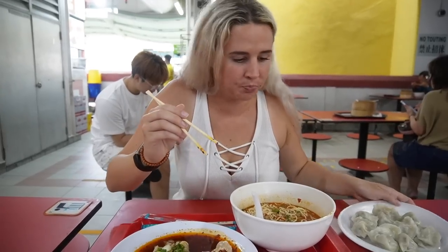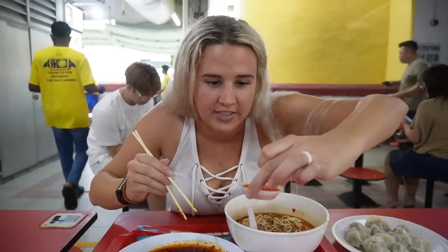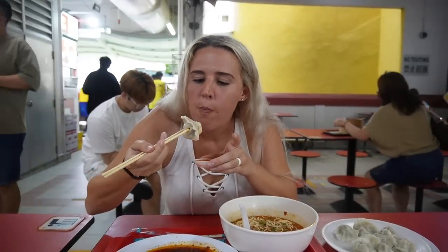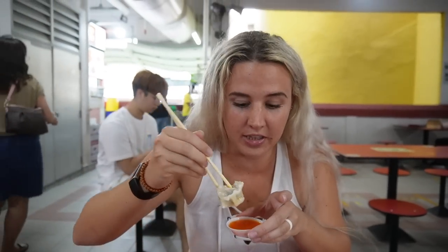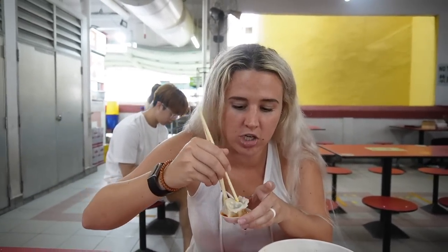Now I'm gonna try a dumpling. I'll dip it in this sauce. Mmm, that's really good. Ooh, I really like this sauce. It is kind of sweet and sour, but it does have a little kick to it. I honestly can't wait for Jacob to try any of this.